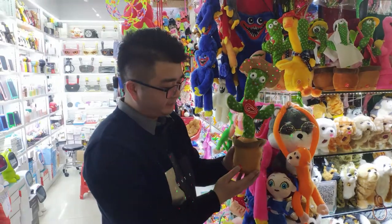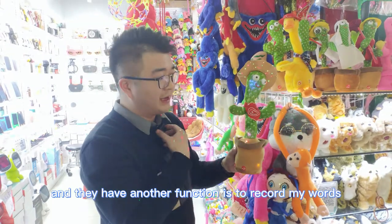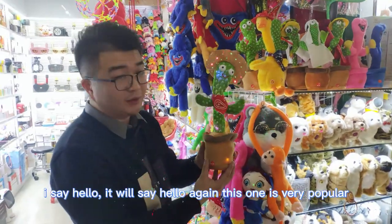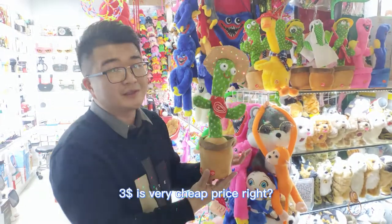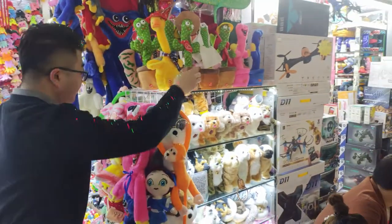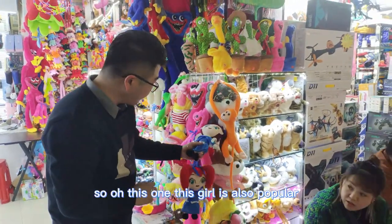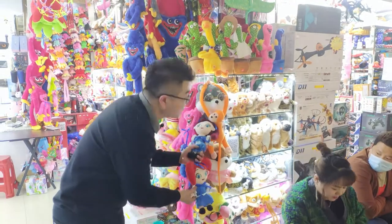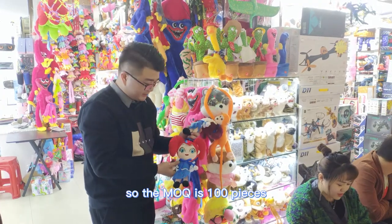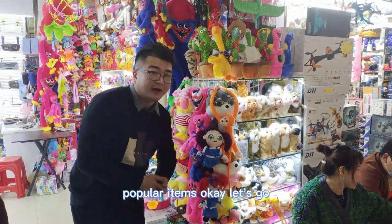Okay. So they have different kinds of music. And they have another function, which is to repeat my words. For example, I say hello, it will say hello again. This one is very popular again. Now, $3 USD, very cheap price, right? Okay, so, oh, this girl is also popular. So this one is around $3 USD too. So the MOQ is 100 pieces. Popular items. Okay, let's go.